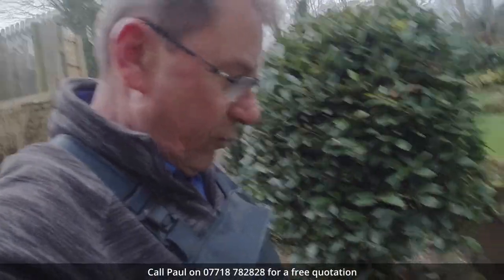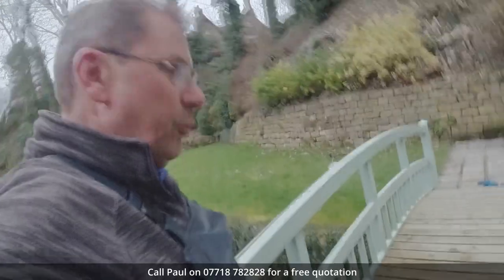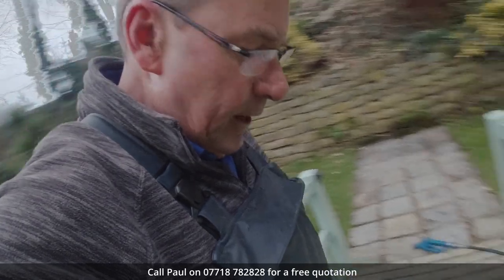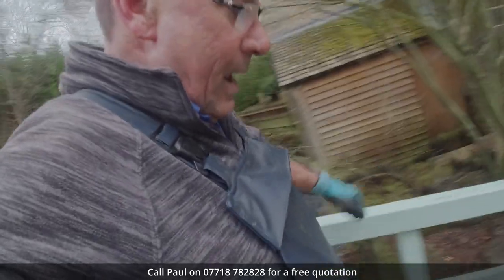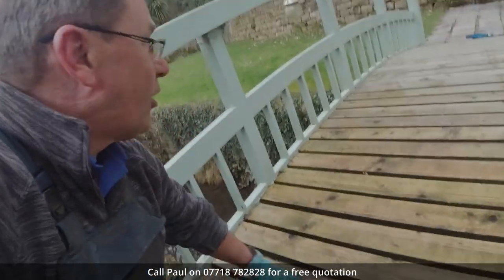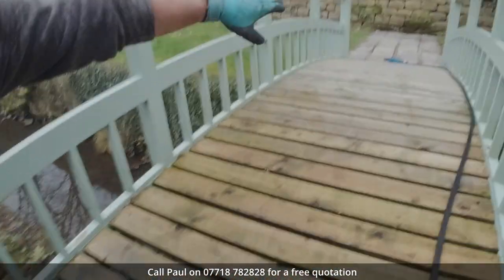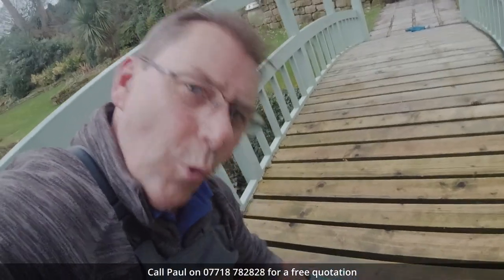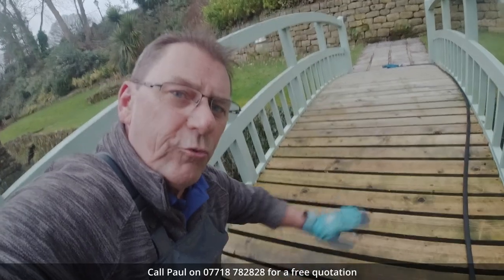Well, remember the bridge here? This was really slimy, quite dangerous actually. Now what we've got here, we see this a lot, even though I've pressure washed it off, you can see that we've still got green algae marks here. It shows up better where it's a little damp rather than where it's wet. And this is where you've got live algae that's resident in the wood. It's still alive. So hopefully the post-treatment will actually kill that off over the next few days.